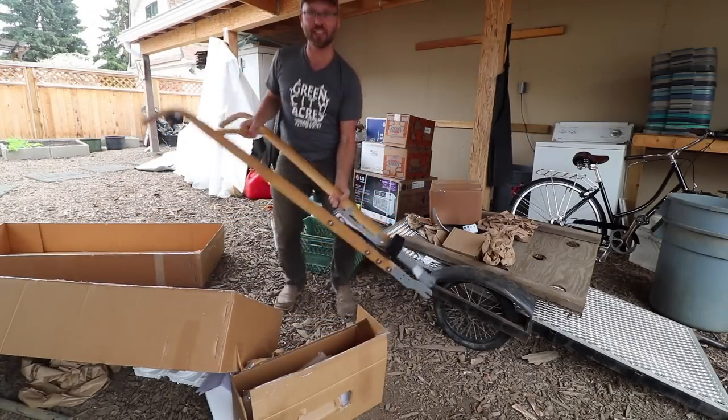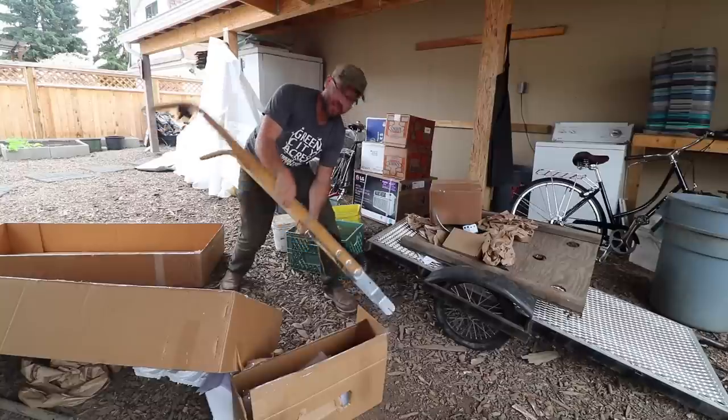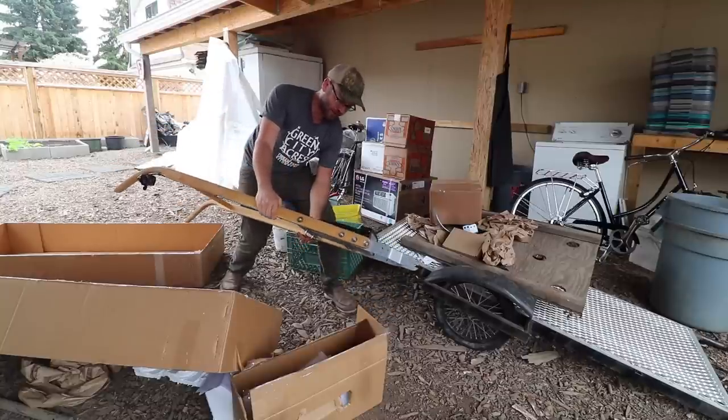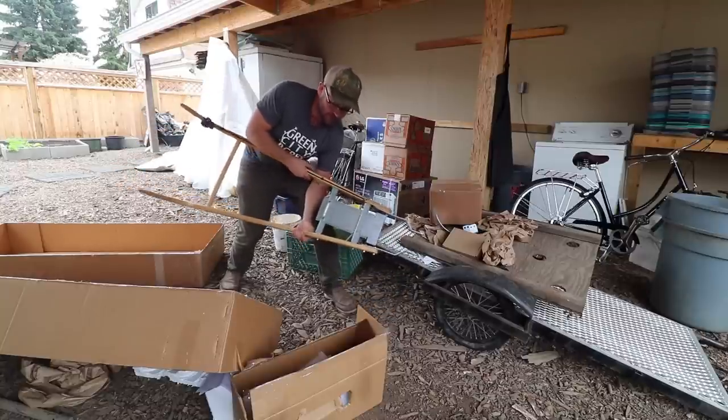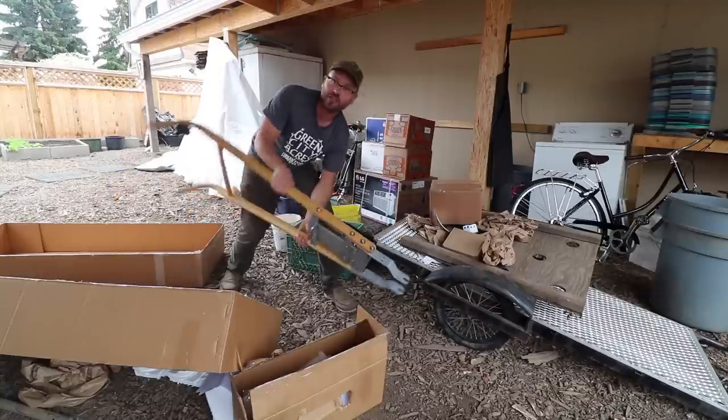So this is gonna take some assembly, which I'm not gonna do right now, but I'm hoping that this thing can replace the tilther because it's better built and it has its own battery and its own motor, so we'll see. That's it for today, guys.